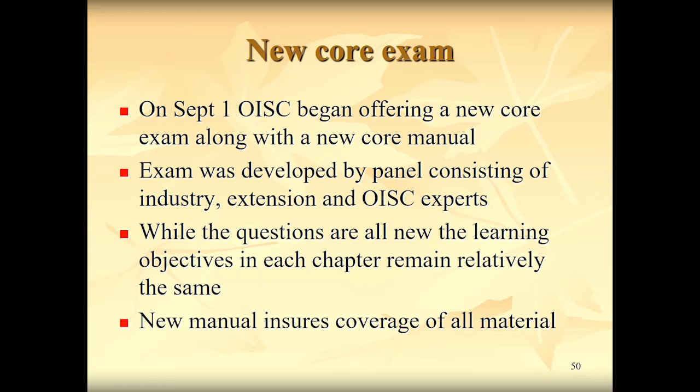So basically, the exam is very similar. They just kind of updated some things. They cover the same topics.